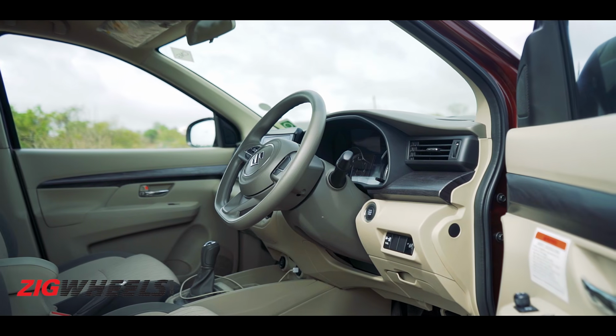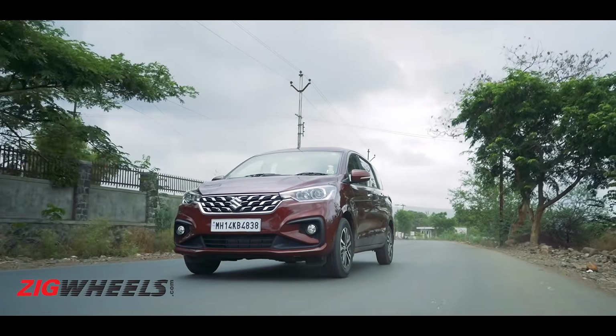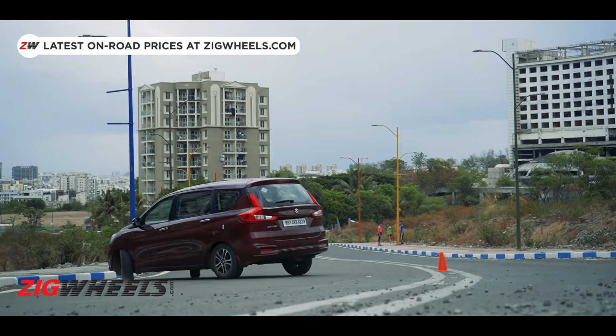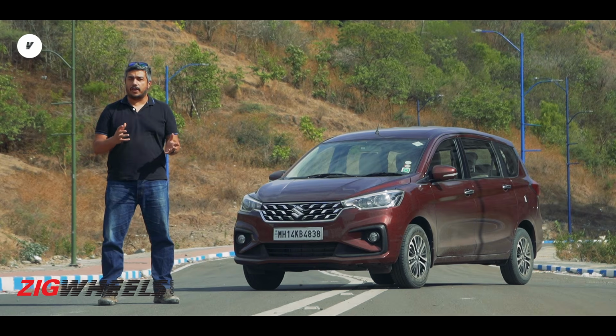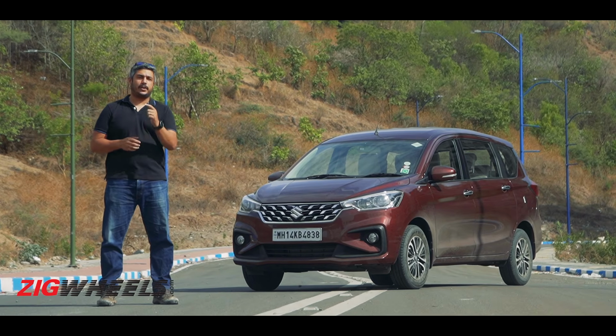In terms of features and practicality, it packs in a lot. And it also packs in a lot of people. So it's a great choice if you want to do like maybe carpool runs to the office or big family trips on the weekend. And as we've seen from that little experiment we did, it doesn't compromise on drivability, especially when it's fully loaded. So something you could definitely think about.